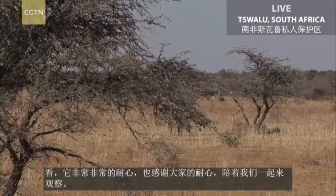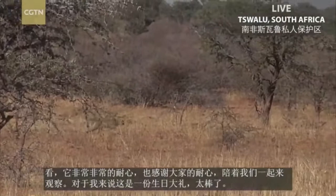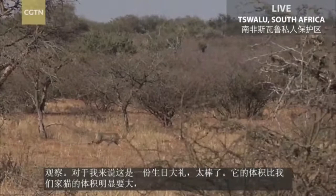Got it, David? Yes, ambling out there. There he goes. There you can get a nice idea of the size of the cat compared to a domestic cat. There are two typical features that distinguish him from hybrids: red behind the ears, which this one has, and long legs. The legs are considerably longer. Yes, it is absolutely stunning to watch it like that.